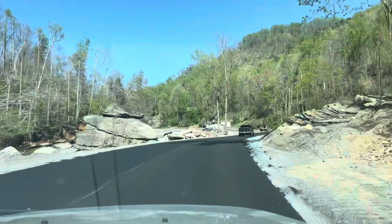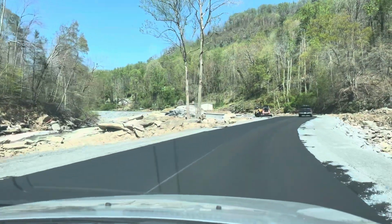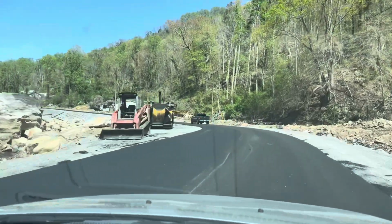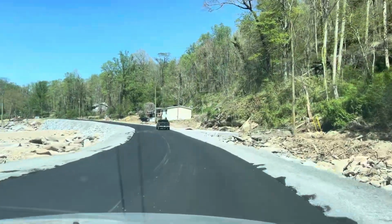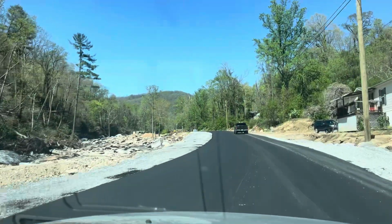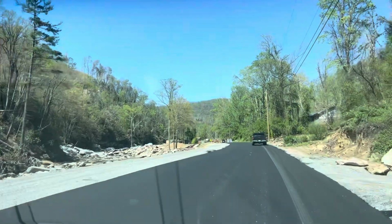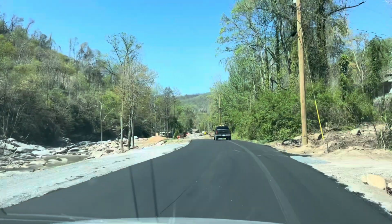Now as we're coming up through here, you're going to see the depths that the water had cut through the rock. You can see the width of the river now. Although a lot of these areas it's rechanneled, and they're having to decide which side they're going to utilize for the road as they're coming up doing the new construction. All of this possibly could be temporary. Some of it could become permanent.